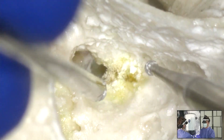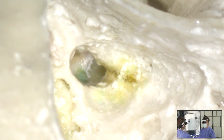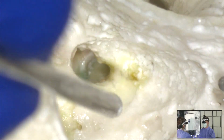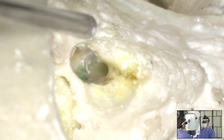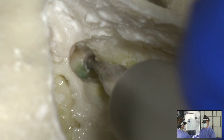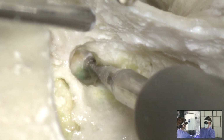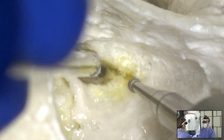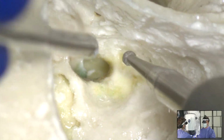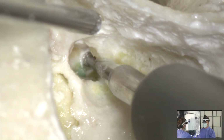So here we have the phaco, and this is the edge of the round window, and I hope that you all can see now this kind of shadow which is the round window. Which are open now. Okay, now we have a good view on the round window, which is here.